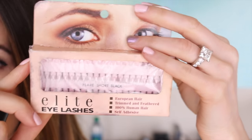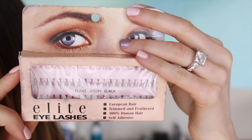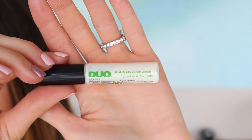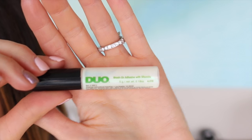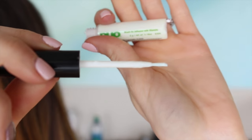Throwing some drugstore products into the mix, I have these Elite eyelashes, which are 100% human hair, trimmed and feathered, self-adhesive, individual eyelashes, and I like to apply them with this Duo brush-on adhesive glue. It has a really fine tip, so it makes it easy to apply, and I just prefer these over the lash strips because they're a lot more natural looking. Although it does take longer to apply them, I just like the results so much better.